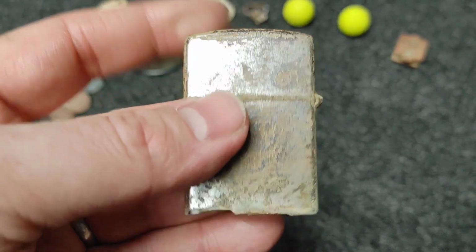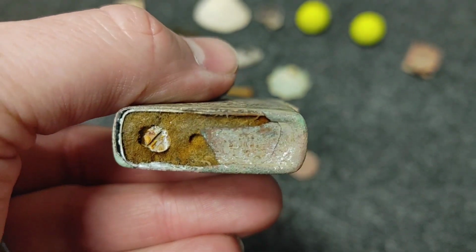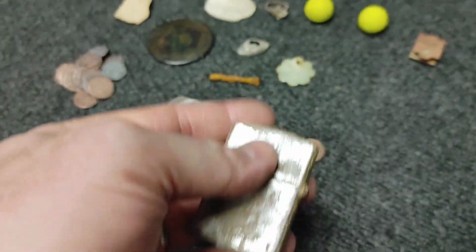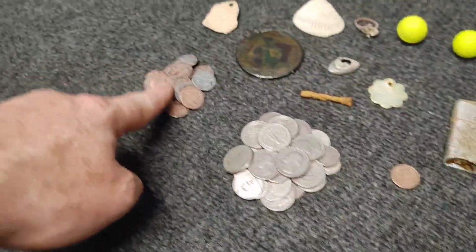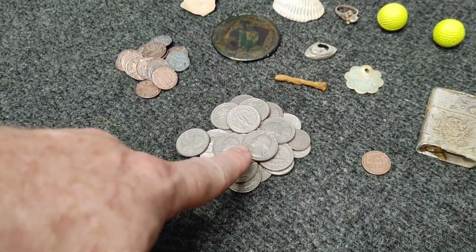Lighter. I think it's a Zippo, but I blew the bottom out of it, so I guess we're never going to know. You could almost see some writing, but I don't know. You'll never get that open either. But it was cool to find anyway. A bunch of zincolns, a bunch of clad. As you could see, it cleaned up really nice in the tumbler.